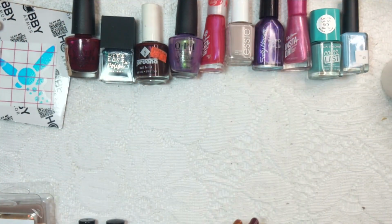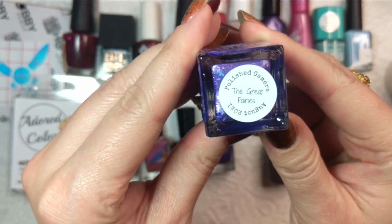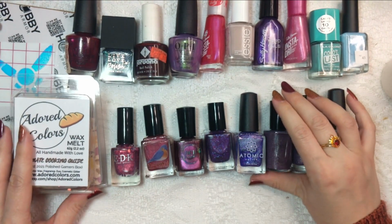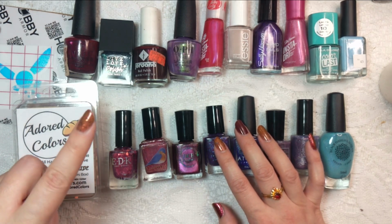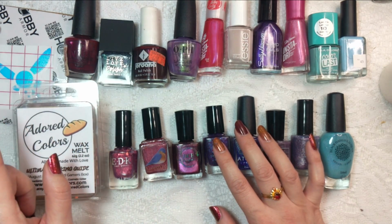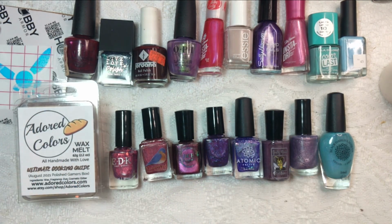All right, so now bringing on the polishes from my Polished Gamers Box haul. These are all from August 2021, and I believe the theme for that might have been Breath of the Wild, the new Legend of Zelda game that had come out. It's not on a console that I play, so I'm not very familiar with that. I played the old school one, the one that came out on Nintendo. That's probably aging myself, but there you go.